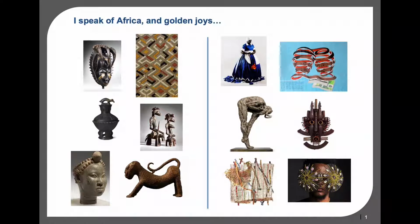I'm going clockwise. From the upper left, we have work by Mary Sibanda from South Africa, Sherry Samba from the Democratic Republic of the Congo, Gonzalo Mabunda from Mozambique, Cyrus Kabiru from Kenya, El Anatsui from Ghana, and Dylan Lewis from South Africa.